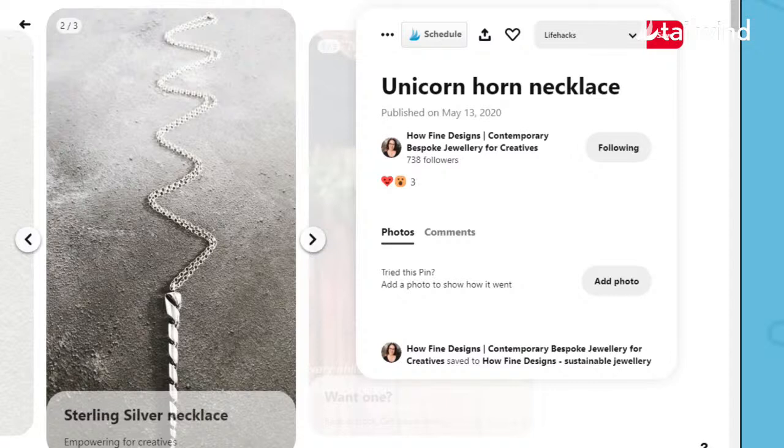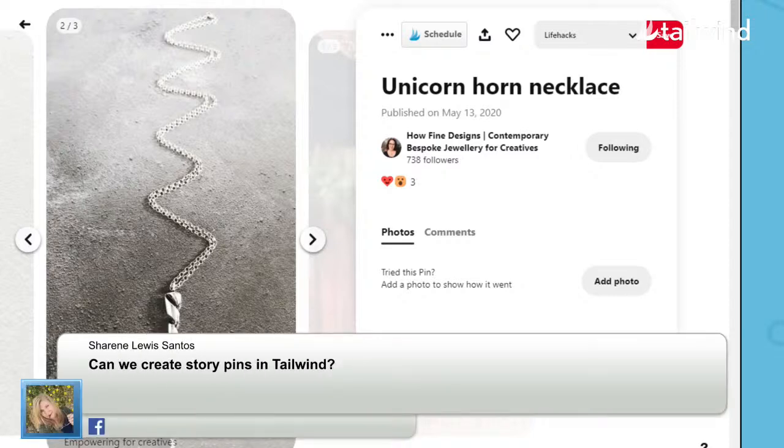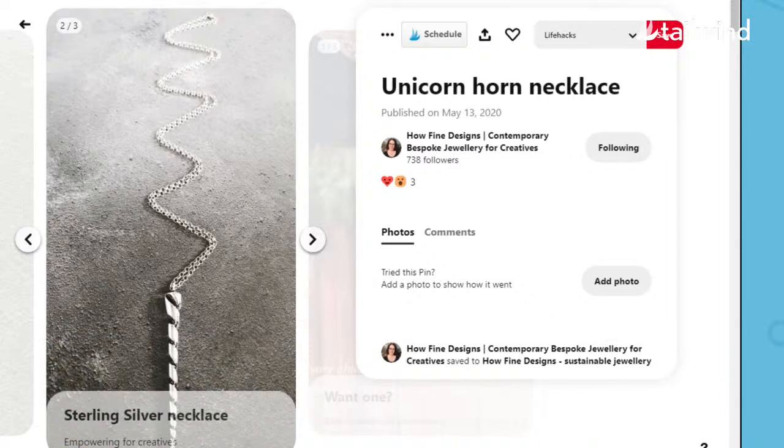And how many images can you have with a story pin? Do you know? Oh man, I don't even think I have story pins yet. I don't either. I'm glad Shelly brought those up. Me too. Up to 20 pages. Okay. Shireen asked this: can we create story pins in Tailwind? No, not as of now, right? No.